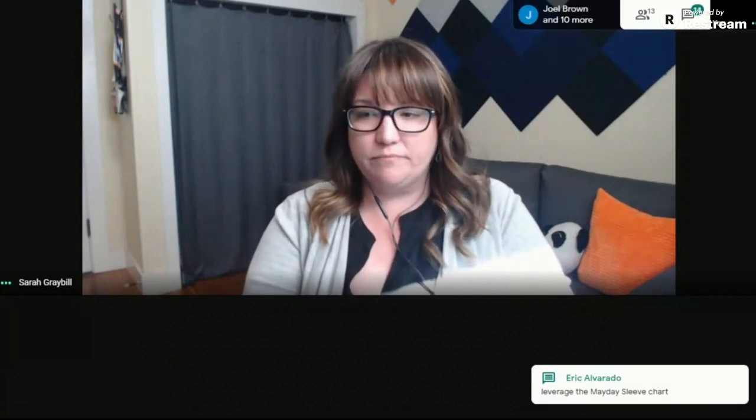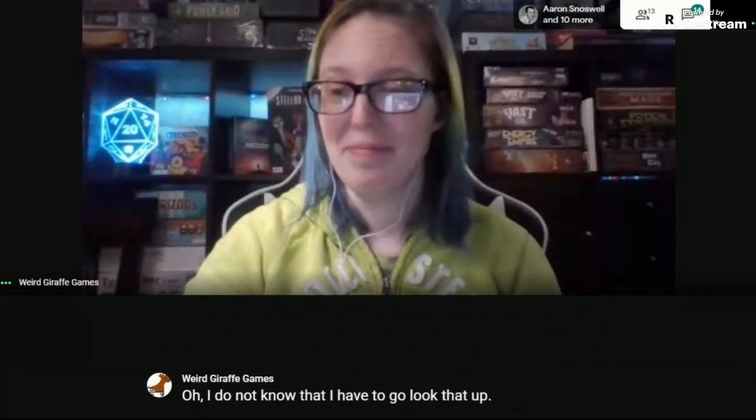And Panda has, like I said, a bunch of different sheets, but we put notes in there that say, this one's a standard poker size, this one's a standard tarot size. That way, hopefully, that's a little bit of a nudge that one's a more common one. Yeah, Eric, leverage the Mayday sleeve chart. That's right. They have a really good resource for their card sizes with sleeves. Oh, I did not know that. I have to go look that up.